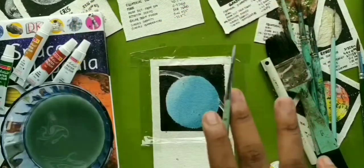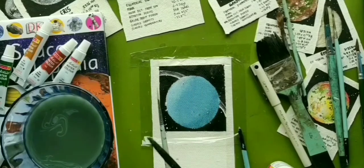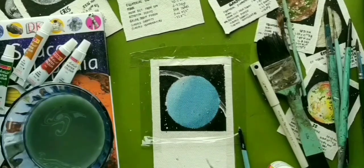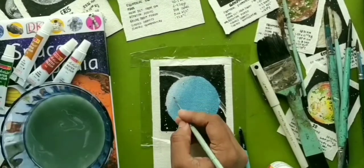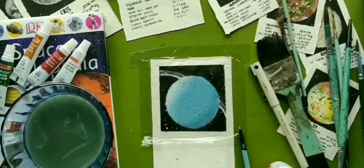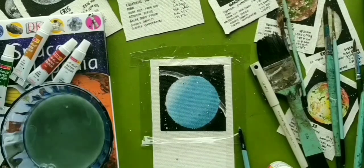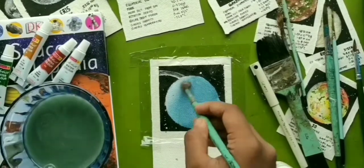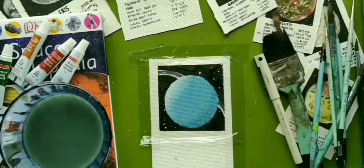my brush soak, and holding it over the picture, hitting it slightly with another brush makes very small droplets of white color fall in the space, black space. That really gives a cool, starry look around the planet.